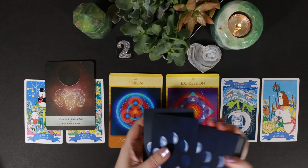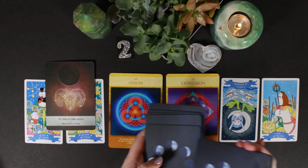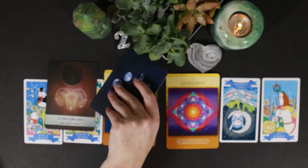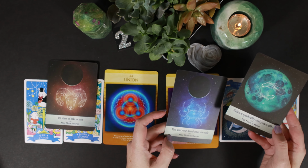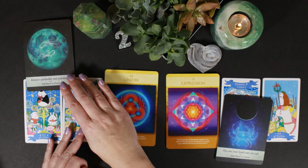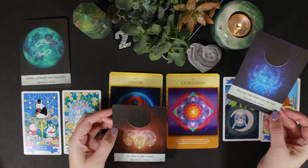Oh, look at that. New moon in Aries. And that's coming up. It's time to take action. And what else do we have for group 2? I kind of had a feeling. Balance, spirituality, and practicality. This is the full moon in Pisces. I love this. I'm gonna put this over here because I feel like that is a big theme over here with the balance. And then you and your loved ones are safe.